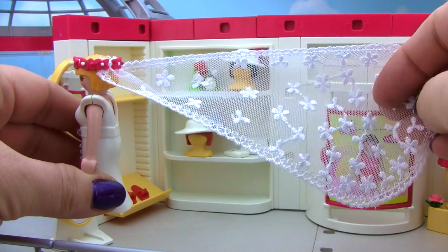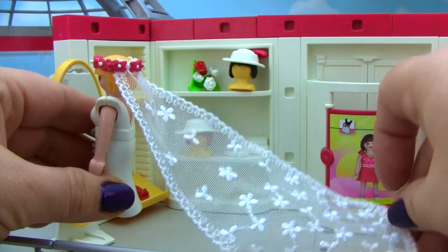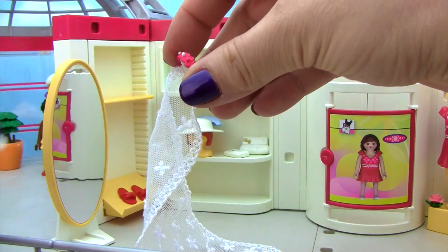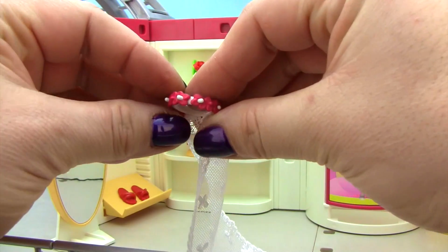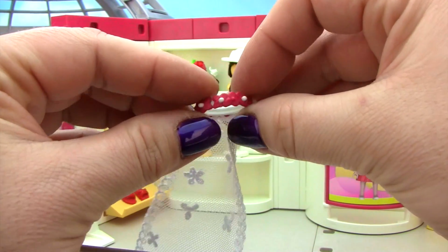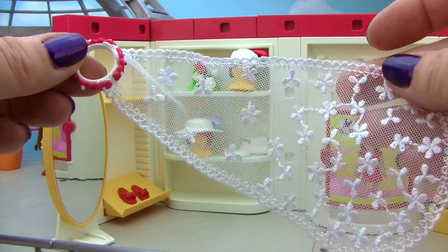Look at this veil. It is super long and it is gorgeous. It's made out of real lace, and it's attached to her head on this little ring. We can pop that off. So if you would like to detach the lace veil, you can pop off these little rings and it will come off. But you can see it has all of this different flowery heart detail that's holding that veil on. So beautiful. I just love this piece.